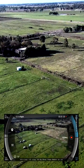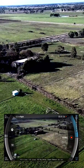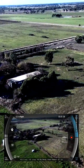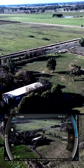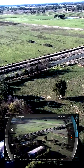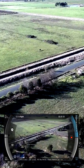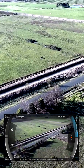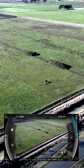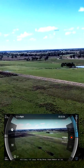Well, here we go, guys. We are going to attempt at this stage to try and fly beyond 2 kilometres without actually causing it to lose connection and go into return to home. So we're currently at 500 metres, and I also have my dishes on my antennas in the hope to try and gain a little bit more than 2 kilometres in distance this time. So we're going to see how we go anyway.